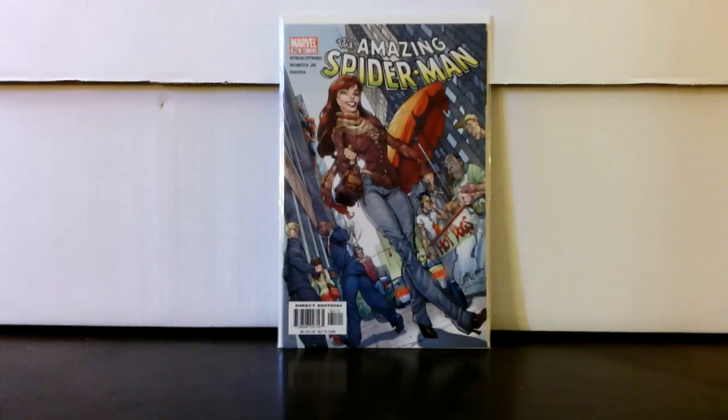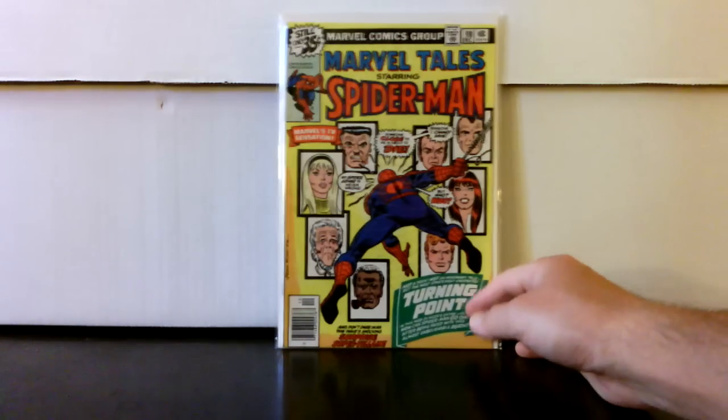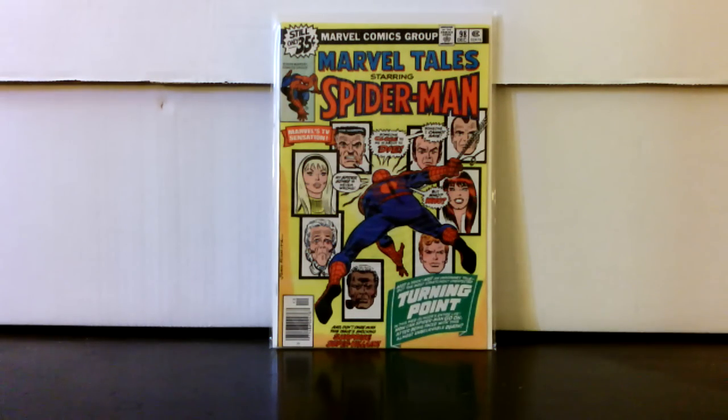Maybe that's before they go to the new numbering. The last issue before the new numbering. That was $3. Marvel Tales number 98 for $3. I don't see these around anymore. And that's a really nice copy. That's a $30 book easy.